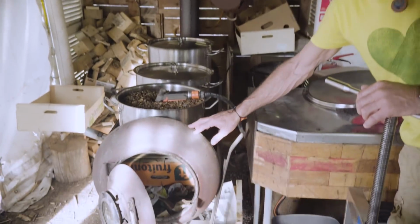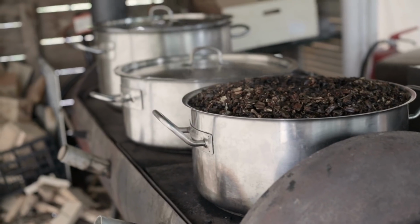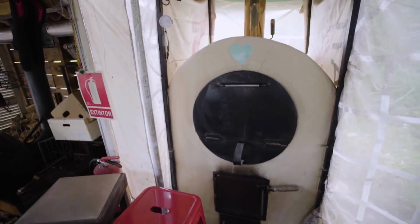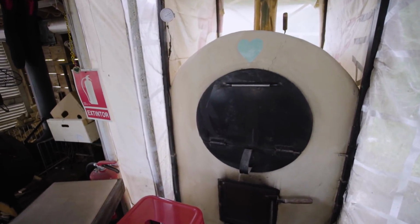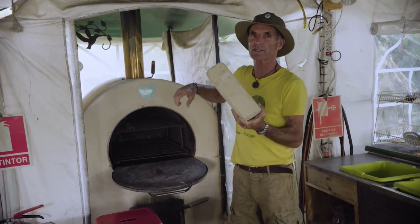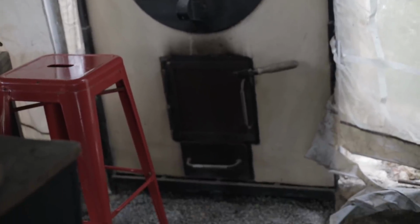This was a 350 litre electric water heater. It's been converted into a cooker, a barrel oven. This one's made with a 200 litre oil barrel. We made this with brick. This is the blocks we made, covered with the same stuff on the outside. Another satellite antenna on the top. Put the wood in here and you take the ash out at the bottom.